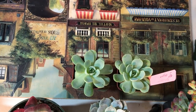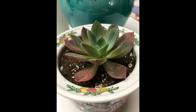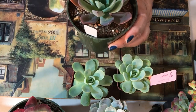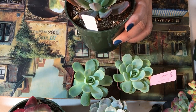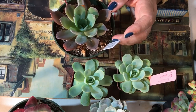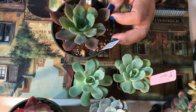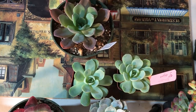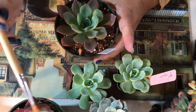Pretty. Okie dokie. Next, this is one of my favorites, just because of the coloring. This is an Echeveria blue prince. Guys, have you ever seen a blue prince? I've only seen a black prince and a black knight. I have never seen a blue prince. Ever since I lost my bluebird, I am now obsessed with blue Echeverias. Okay, so this is Echeveria blue prince.